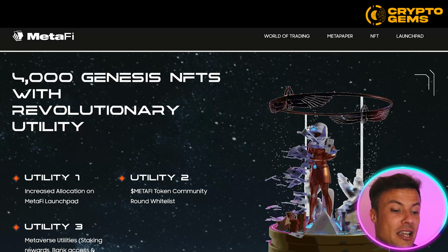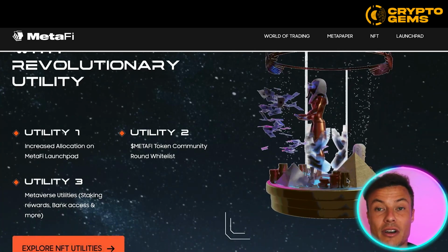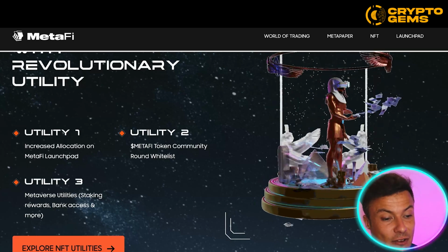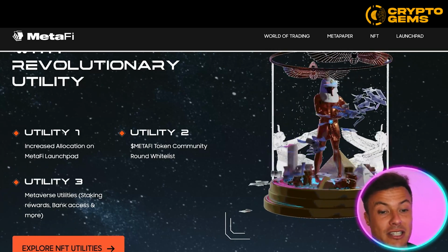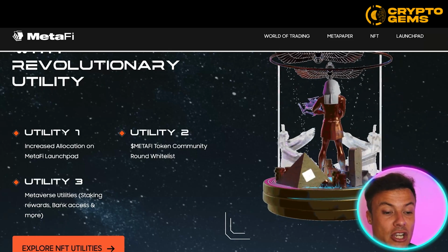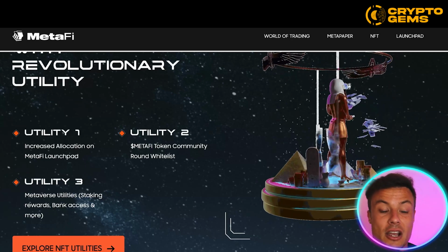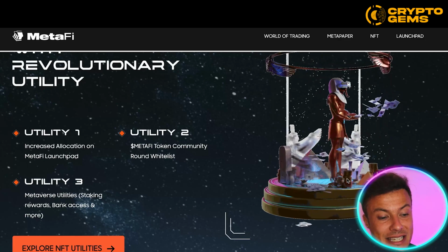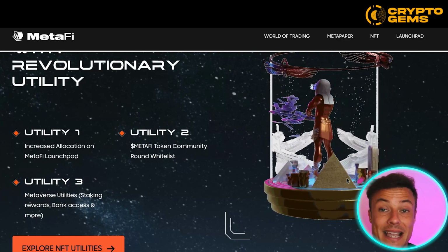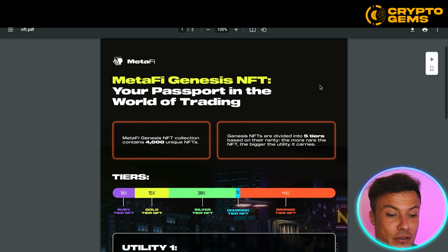And you can see there's a few different utilities that are associated with owning one of these NFTs. First utility is increasing allocation on the Metafi Launchpad. We're going to look at some of the different projects that they're going to be launching soon. Utility 2 is the Metafi token community round whitelist, and then utility 3 is metaverse utilities, staking, rewards, bank access, and much more.